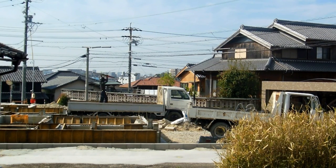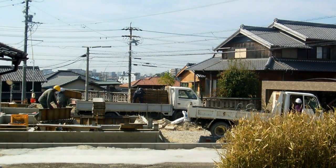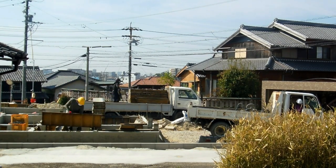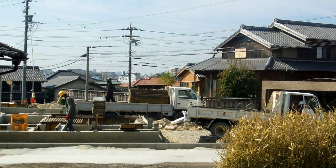So you're taking all the formwork off, exposing the concrete to the elements. Probably makes it dry better, probably. And probably take the formwork off to another job, probably. So yeah, they work at a sort of a gentle pace, these guys.